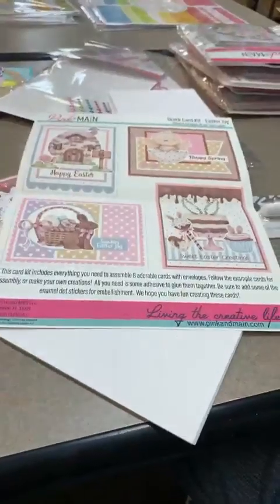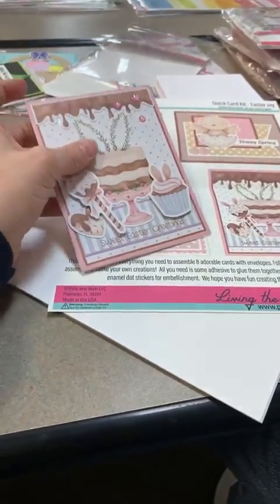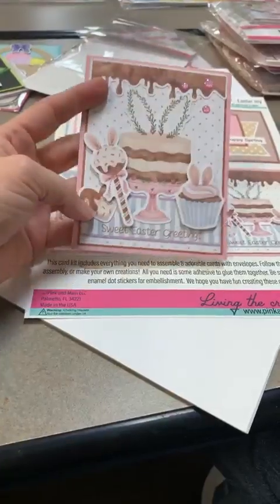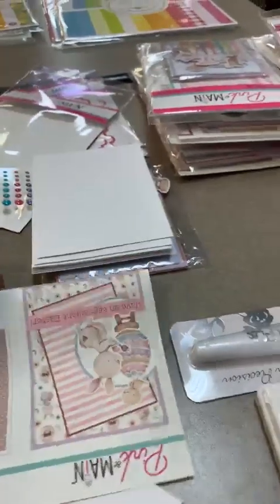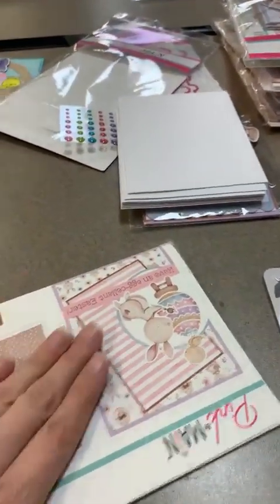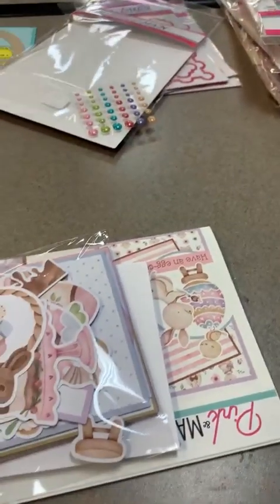But I've even heard of some girls not using all the die cuts on the cards and stretching it out and making a couple extra cards. So, that is something you can also do as well. But all right, so that is Pink and Main. Fun. And I'm hoping I ordered enough of the card kits this time to get everyone who wants one at least the first round.